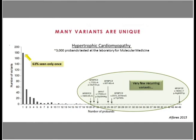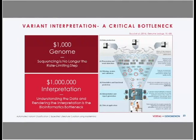And here's another way to look at the same phenomenon. Many of these variants are unique, and that's why we continue to see so many novel ones. This is shown here again for hypertrophic cardiomyopathy. This shows data from about 3,000 probands from the LMM, and what you see here is that 2/3, 63%, have been seen only once. And then to the right of this graph, you see a few rare variants that can be called common. Not even that common. The most common one has been seen 45 times in our laboratory. So the interpretation needs are not going away.